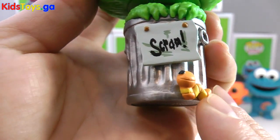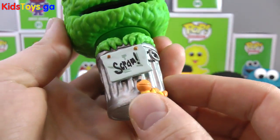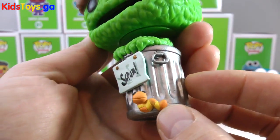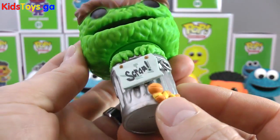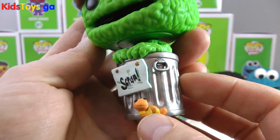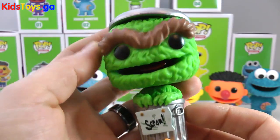love that they added Slimy down here, his little inchworm friend, who is, a little fun fact, the smallest Sesame Street character ever created. And if you remember, he did end up going to space in a couple episodes. I remember him, you know, floating around in space. It was pretty funny.